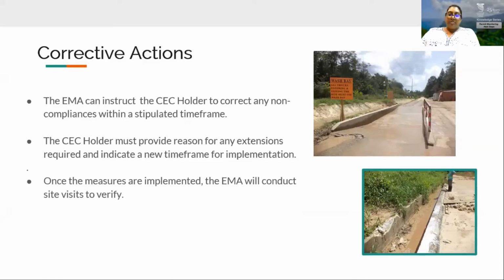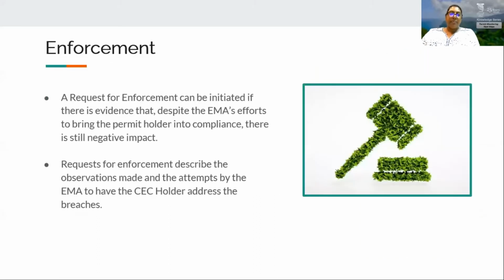If an extension of the deadline is needed, the CEC holder must provide sound justification for the extension request and indicate a new time frame for implementation. Once these measures are implemented, the EMA will conduct site visits to verify the implementation of said measures.